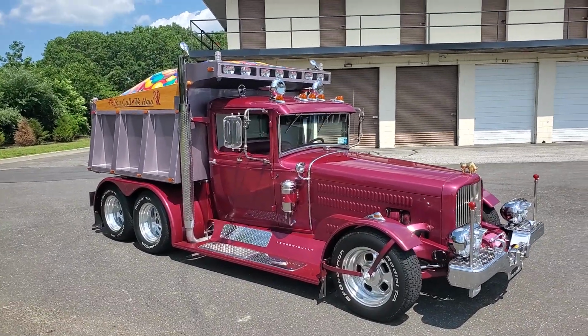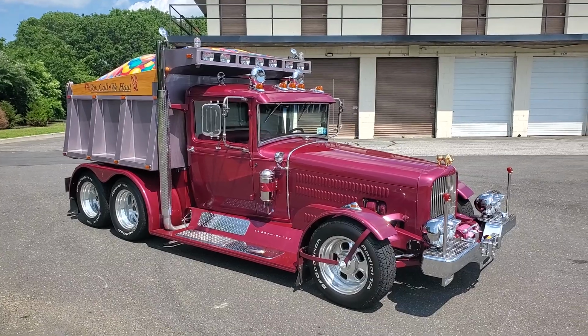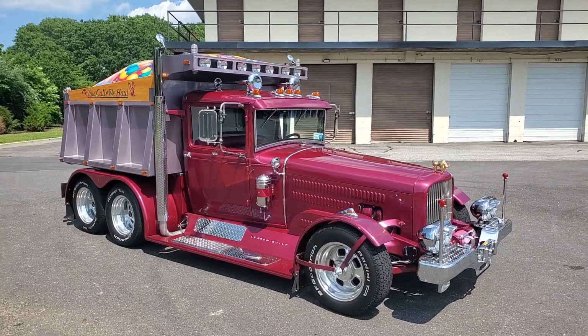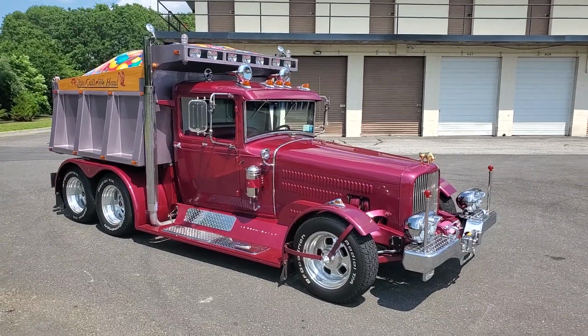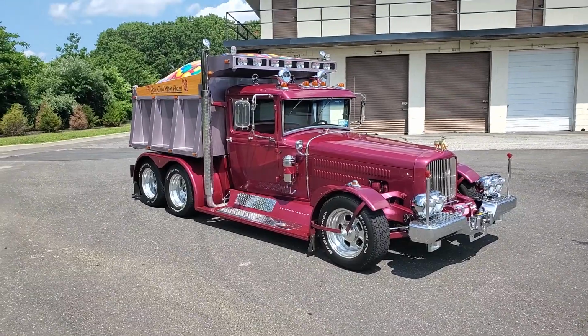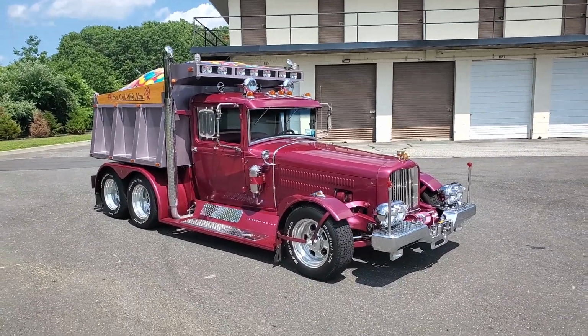Today we have an incredible truck. It's a 1931 Model AA dump truck. It doesn't really resemble anything from the 30s, but I got the owner here. He's going to tell us a little bit about it. And man, I'm almost speechless. Tell us a little bit about it.